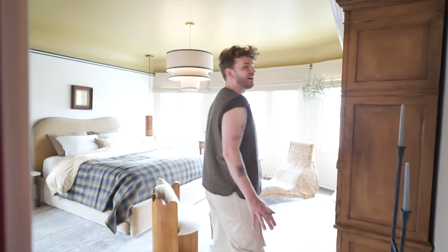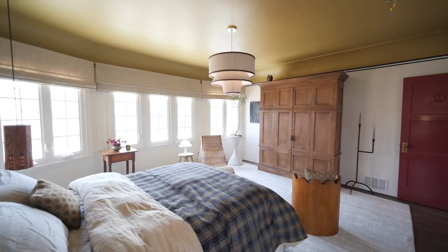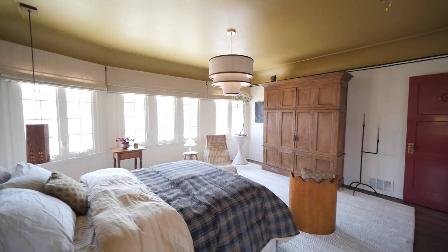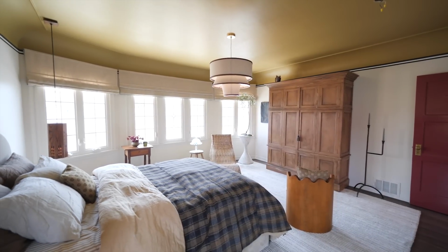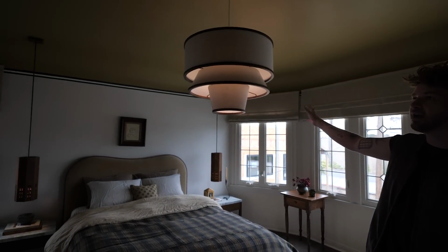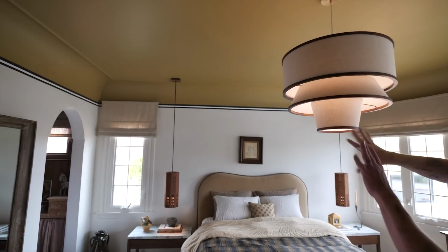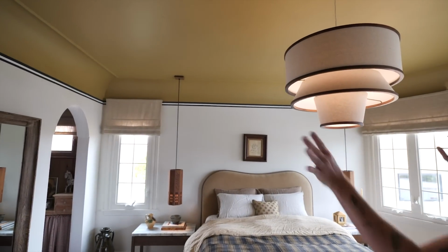So now we are in my bedroom, which is probably the actual room I spend the most time in. This is also the most recent space I've done, but I love it. It's turned out so great. We did this really cool striped ceiling detail and added these pinstripes to the ceiling in navy, and then I painted the ceiling this kind of gold chartreusey green color.